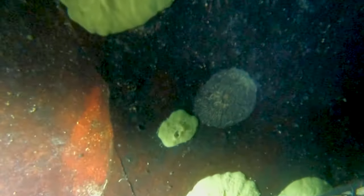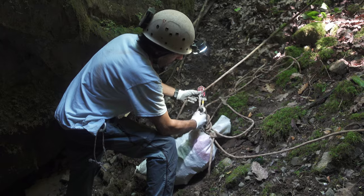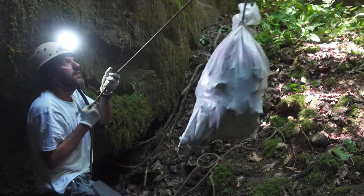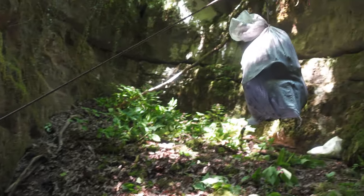Back in the pit, the first team is starting to pull out some of the waste. That's one.